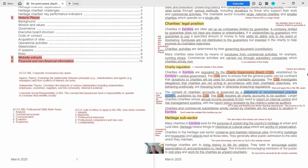It is underwritten by guarantors who guarantee to pay a specified amount to settle any debts only in the event of insolvency. Any surpluses are not distributed to guarantors. So in other words, if you were invested in a company, they would maybe distribute dividends if they had the available funds. This is not the case in the charities, but what we're looking at here is invested in the charity to help promote its charitable activities. They can actually reinvest the funds in what the charity does.